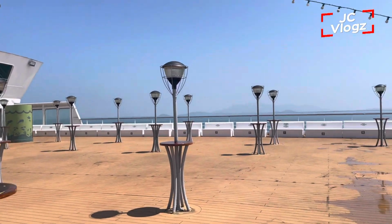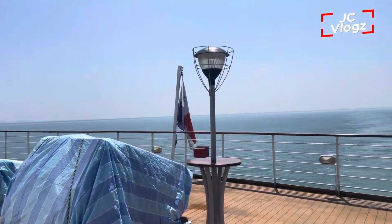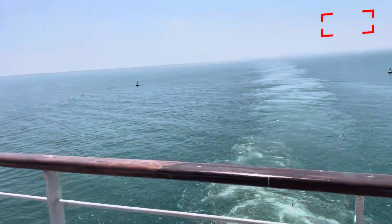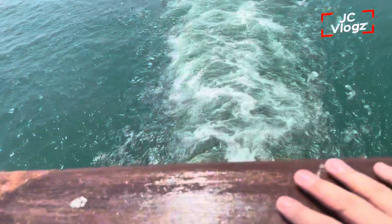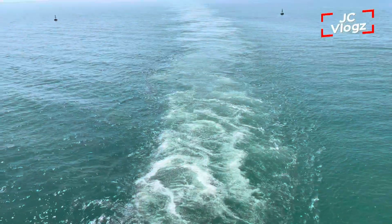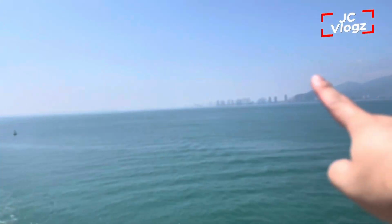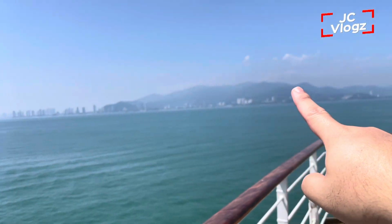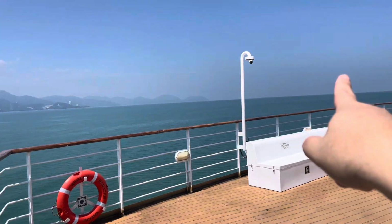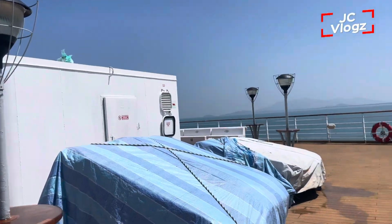I think this is the back of the ship. There you go. So you can see where we came from. It's right there. Whoa, quite scary. Look at that. Literally, I'm at the back of the ship, and this is where we came from, Penang Island. And the mainland is right there. So basically, all the way up there, going there is going to Thailand. So nice.